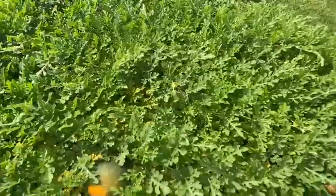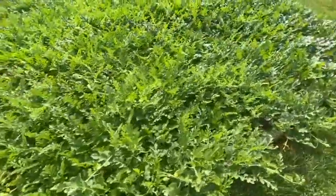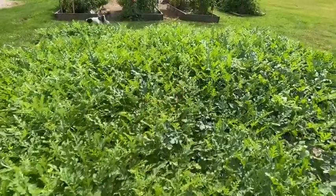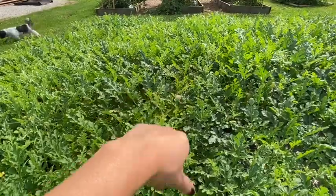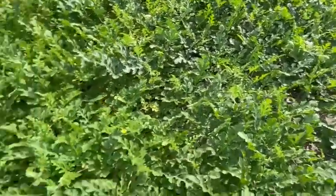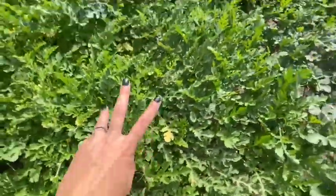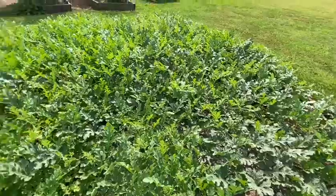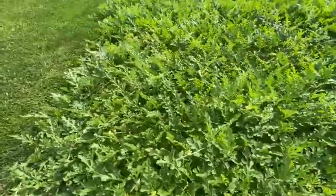As for hunting for more melons, not sure what else is in here. Oh, I see one right here. There's another one past my finger. There's a big old dark green one, but it's kind of a jungle. But we put down the black paper, so we haven't had to battle any weeds with any of it, which has been really nice. So it's all just melon vine.